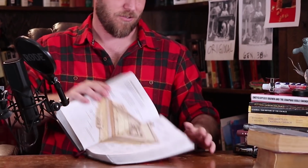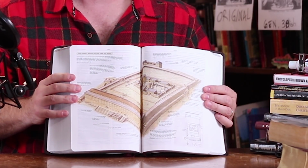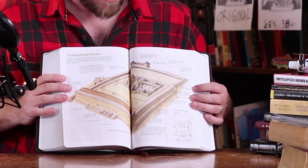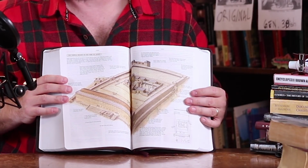So flipping ahead to the New Testament, another thing that you'll see is a lot of these study Bibles now, they are breaking the bank to hire really good artists to illustrate stuff that you might have questions about. So the temple is a super important building in both the Old Testament and the New Testament. The Jews took a couple different runs at making these temples. And at the time of Jesus, well, the temple was different than it was in the Old Testament, and it factors into his story a lot.